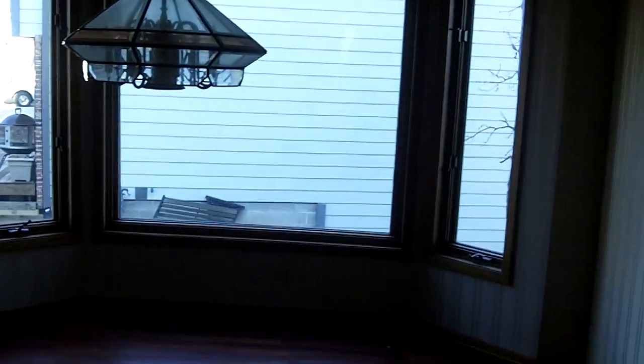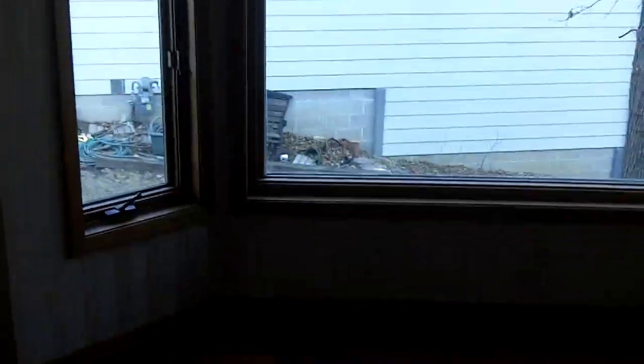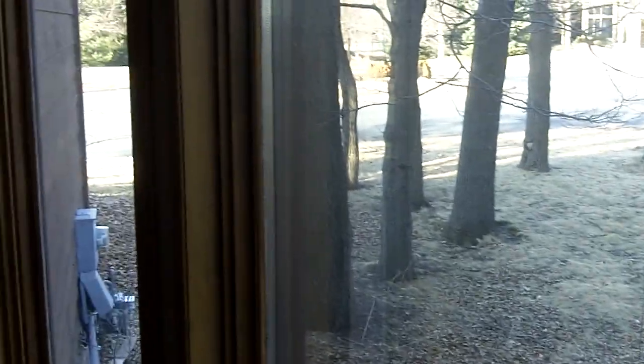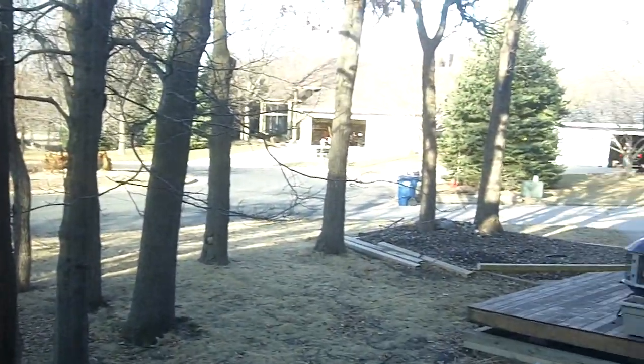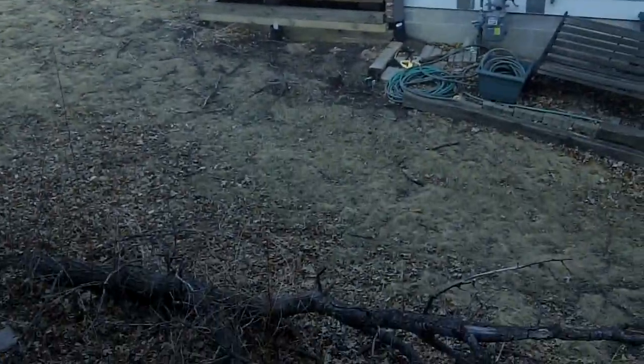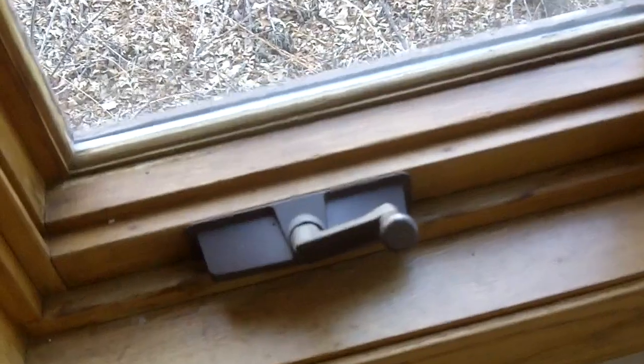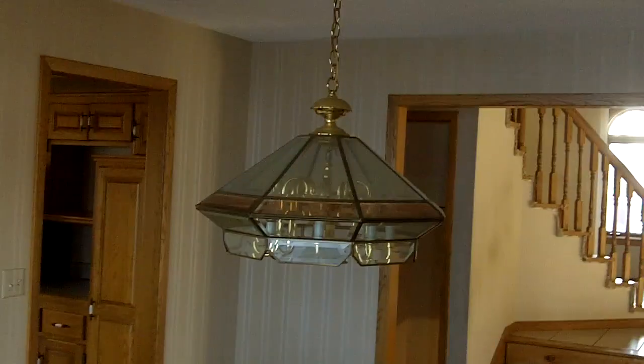Got some wood floors in here, some crazy wallpaper, bay picture window looking out over the neighbor's property. Pretty good lot, actually. Good separation and privacy from the neighbors. And here's the house, good slope to the back. Obviously, these windows actually seem fairly decent. I couldn't see a brand name, but they don't seem to be in horrible condition. For the most part, functional.